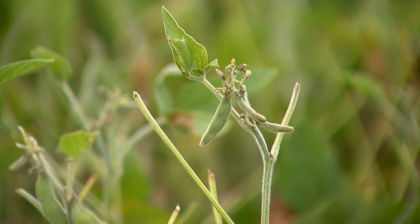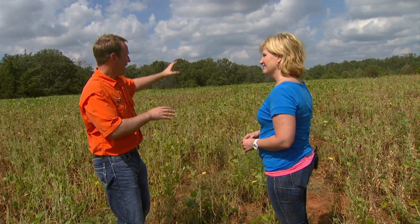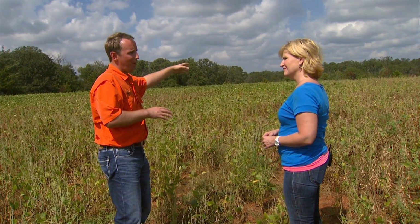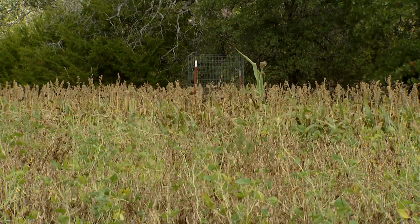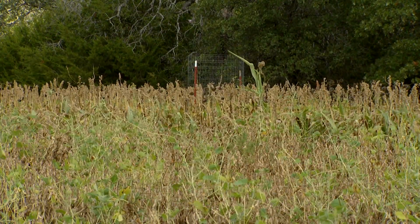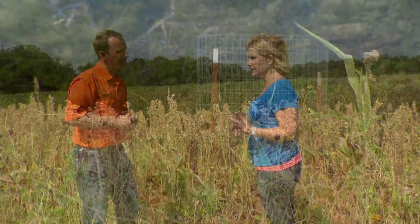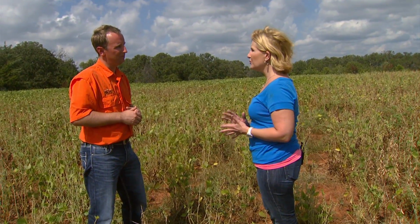You can see heavier utilization in these areas, and that's where a utilization cage or an exclusion cage is a great way to gauge your deer density and be able to tell if you need to harvest more does on your property. And for landowners who are interested in setting up something like this, it's really important to do your homework. It is. You know, basic farming practices.